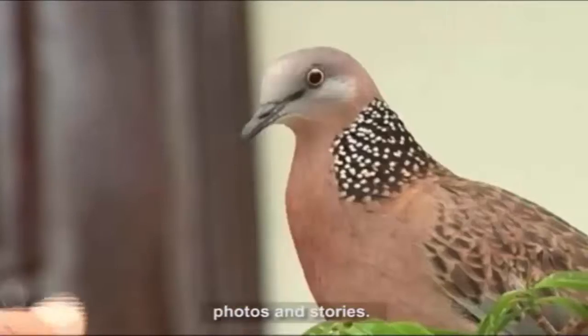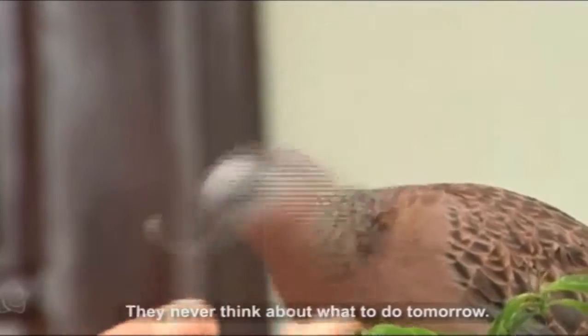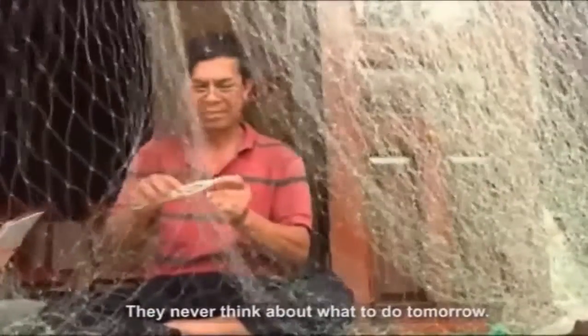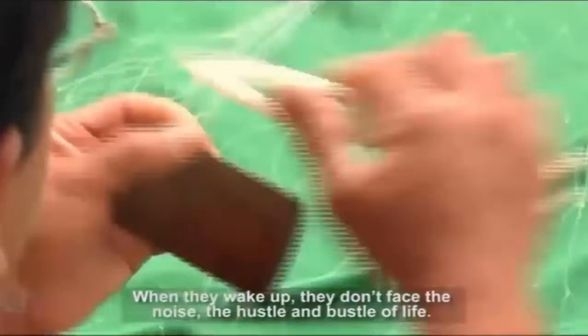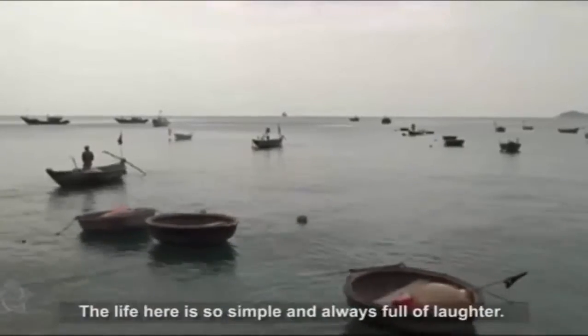They never think about what to do tomorrow. When they wake up, they don't have to face the noise and the hustle and bustle of life. The life here is so simple and always full of laughter.